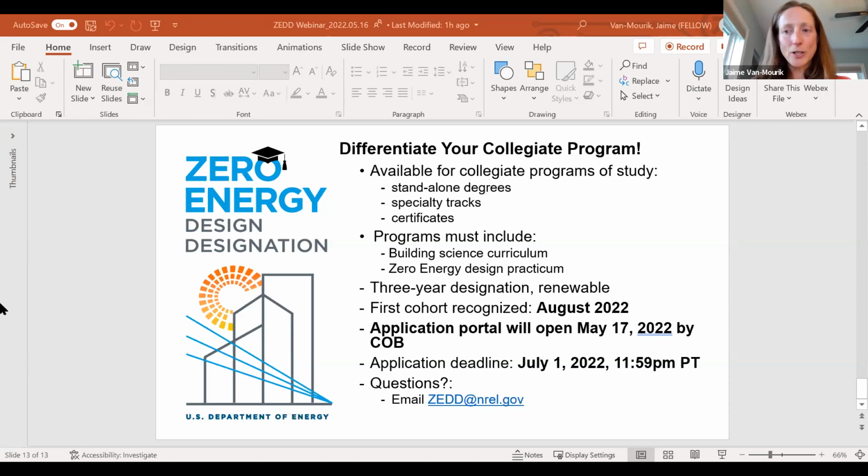Yep, we can definitely look at additional resources to help folks that are interested. And if you come up with a thought in the middle of the night, because you're just so excited about this, you can go ahead and reach out to us via the email that's listed on the slide here. And again, with any additional questions, or if you'd like to set up a call to talk specifically about your programs of study, please do reach out to us.